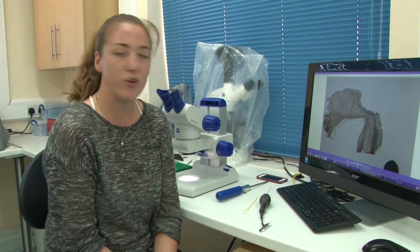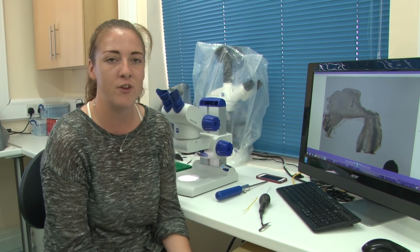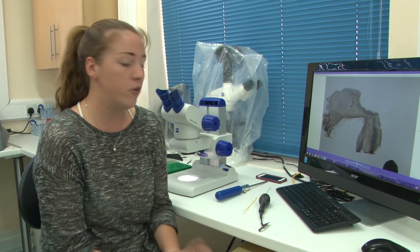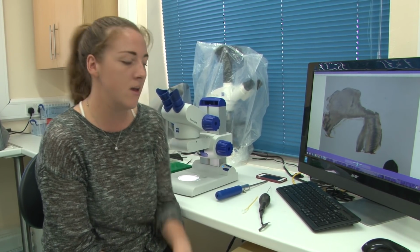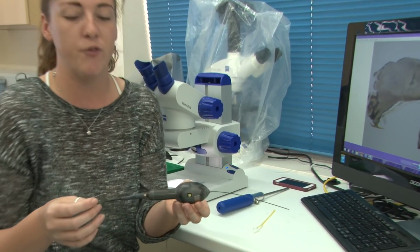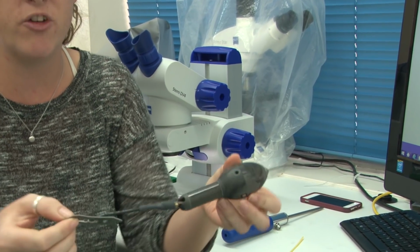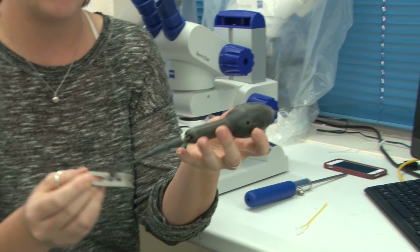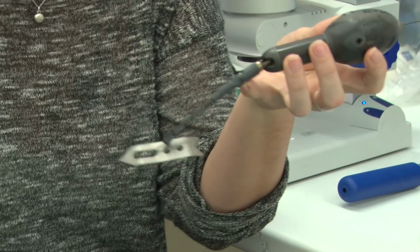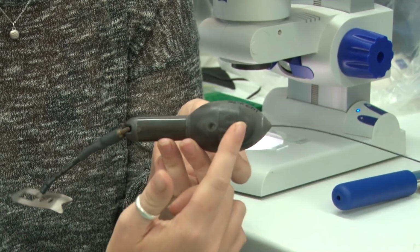Another part of the project also covers looking at the distribution of the yellowfin tuna. So we have two types of tags that we have been deploying. The first one is a satellite tag, and this is made by Wildlife Computers. So this part here is the anchor point, which goes into the fish. So it is actually placed within the dorsal mass of the fish, into the muscle there. And this part here is the sensor.